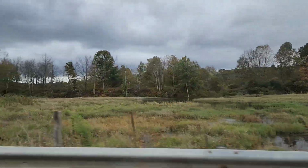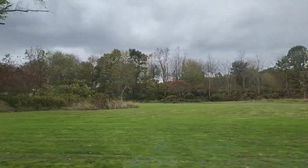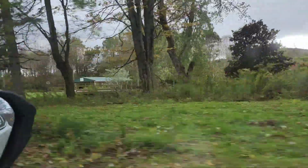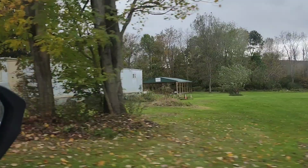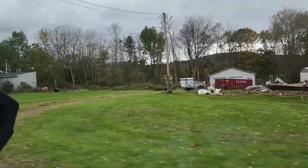See the outlines of those trees right there? Well, in those trees, it makes a perfect line, right? In those trees is the roadbed of the former Penn Division. This footage was shot from the car, obviously. But our next stop is Windsor, and to get to Windsor, we follow the old Penn Division.